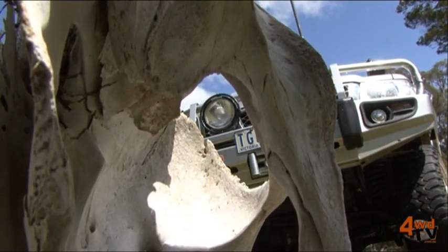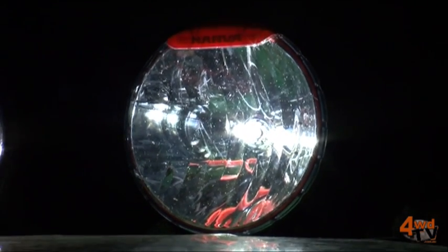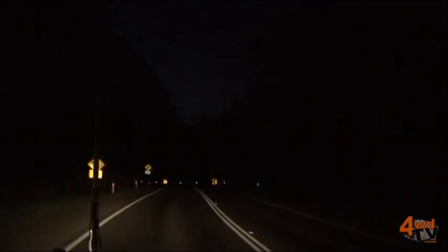If people are in the market for a large type light for their four-wheel drive, what sort of quality items should they take into account? There's a few main points that you're going to want to look at. It's the construction of the light, the quality of the reflector, even it comes down to placement of the globe within the light, to how the actual beam of the light is put out onto the road ahead of you.